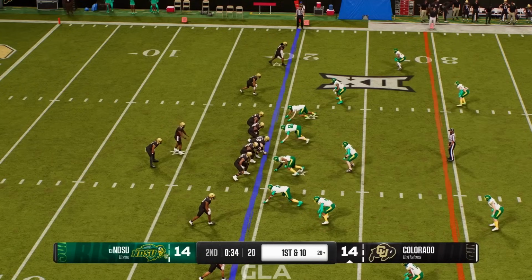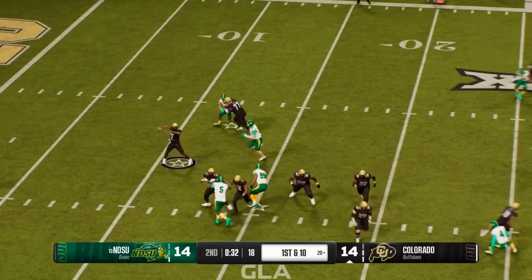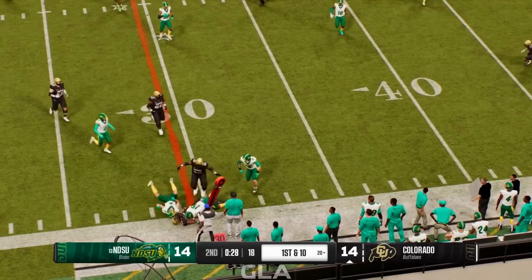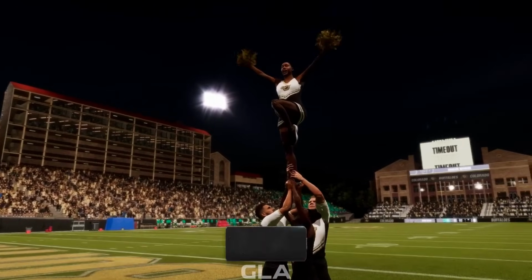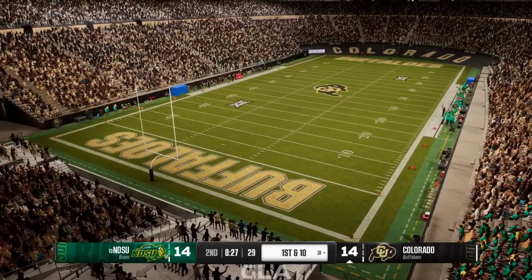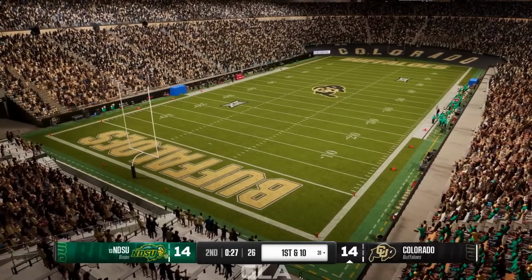Colorado has the ball back, and the Buffaloes hoping to put their team in prime position on offense. They'll throw it to the back on the screen. They finally get him stopped, but what a good job by that front wall to set up the screen and create some lanes for their running back.